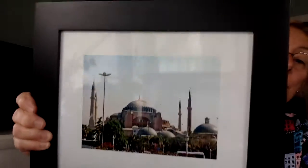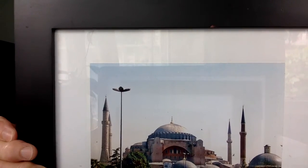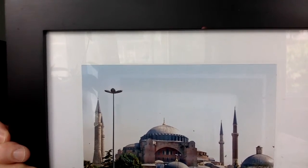The other mosque I took a picture of is Hagia Sophia. And this is a huge mosque. It was a mosque, and then it was a church, and then it was a museum, and now, as of about a month ago, it's turned back into a mosque again. And it is huge, and it's very, very old. So let's talk about mosques, and then we'll get started with our drawings, okay?